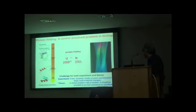So the protein folding problem is how do you go from the protein sequence to the protein structure. And I think Professor Balram, a couple of days ago, might have talked a little about how you go from genome to protein structure. So this is the problem. How do you go from an unfolded protein to a folded protein? And this is a problem which has been there for several decades. It's a challenge for both experimenters and theorists.